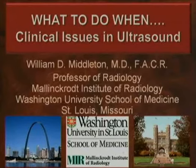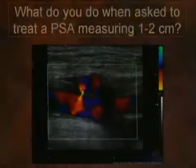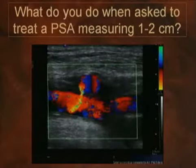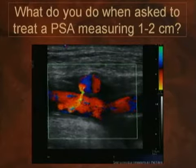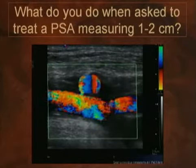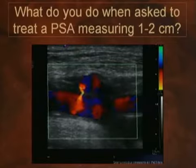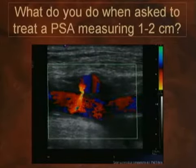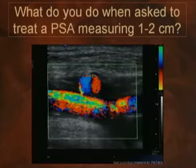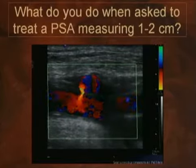Okay, so let's look at four separate clinical situations that you might encounter. The first one is, what do you do when asked to treat a pseudoaneurysm measuring between 1 and 2 centimeters in size? And the index case that I'm showing is the cine clip that you see below. So what would you do if you were asked to treat this?